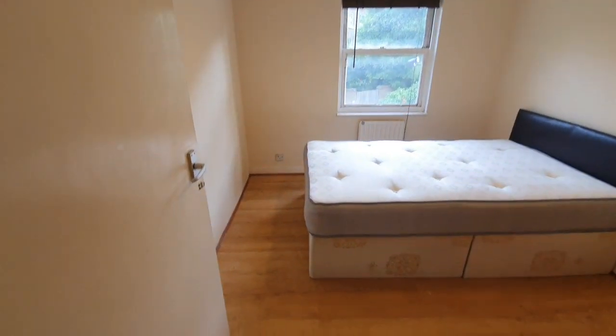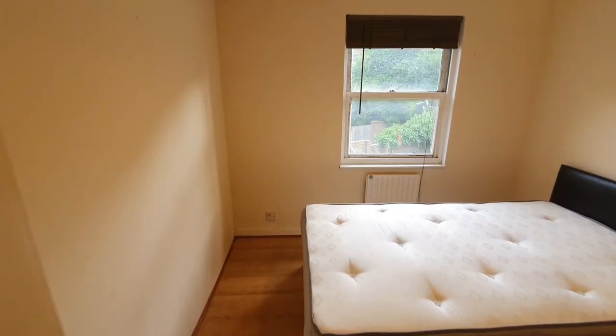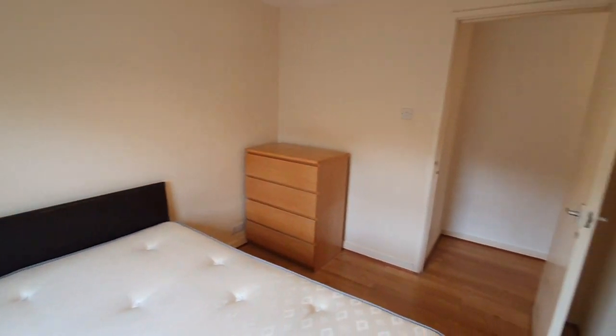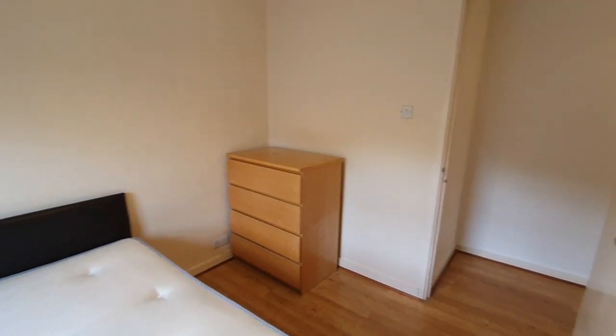You have the second bedroom, so again, a nice double bed. Still enough space to have a wardrobe in here, and you could have a chest of drawers, and you could easily get a desk in here. So nice use of space, especially when you move the bed around.